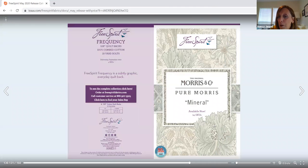And Mineral by Morris & Co. I thought that delivered, does that deliver in September? I think this is delivered in April, I thought. Delivered in April. Oh gosh, sorry, I lost myself. This is in here for a reason. Oh my goodness, I was a little confused. A lot of things have been going on lately. And I'm trapped in this room.